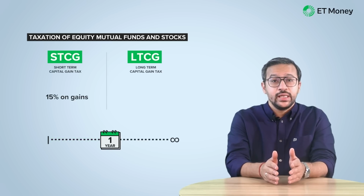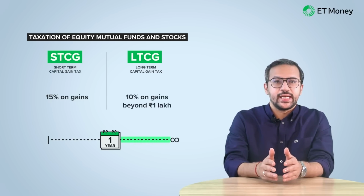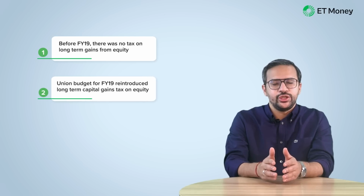On the other hand, LTCG tax is applicable if you sell your equity funds and stocks at a gain but after 1 year. The current rate of LTCG tax is 10% of the gains beyond 1 lakh. So gains up to 1 lakh are tax exempt. Now, until FY19, there was no tax on long-term capital gains from equity. But the Union Budget of FY19 changed it all.